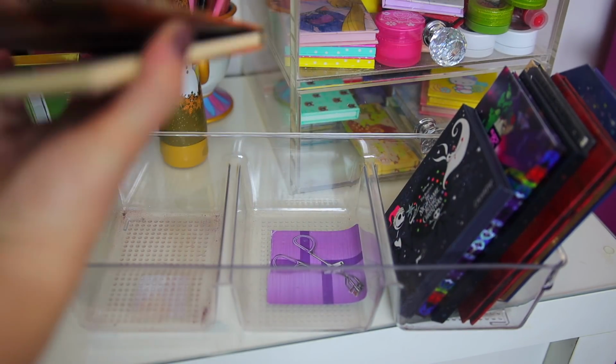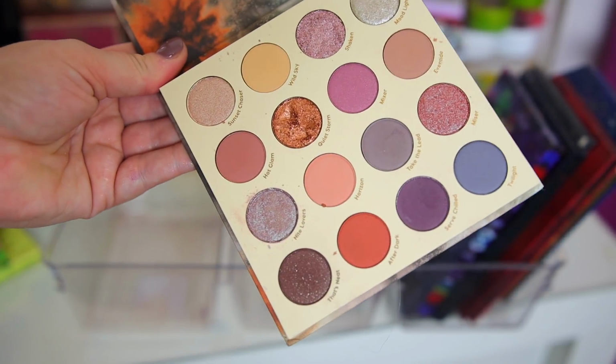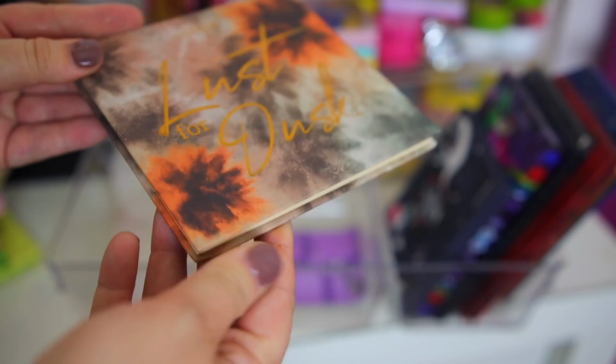This Lust for Dusk, I think I can declutter. I kind of have a huge dent in this shade, but I'm just not that obsessed with this. It's not super great shimmers in my opinion. It's a little bit more muted. I'm just not obsessed with it as I am some of my other ones, so I'm gonna declutter.